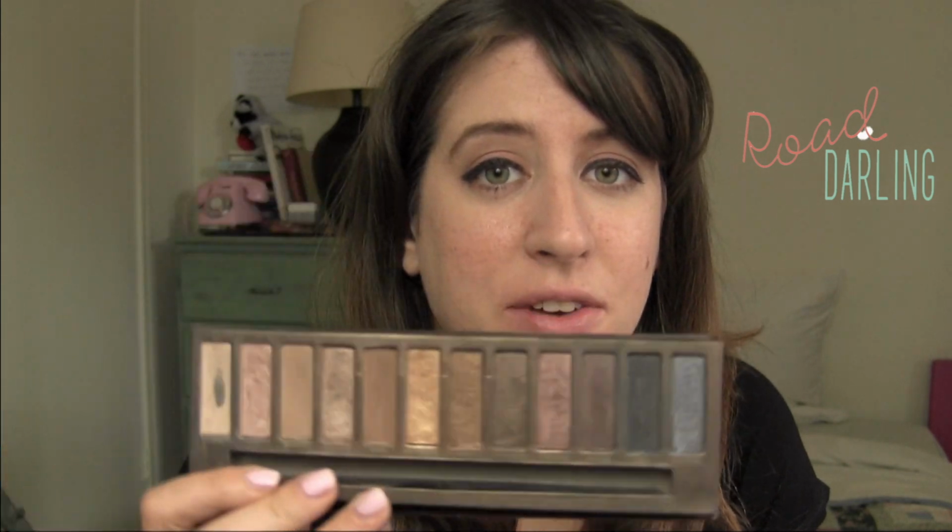Also, I will say that this palette has the least amount of fallout. So I like the formula of this first one the most. However, like I said, I did buy this before they were bought out, and this is a 6-year-old palette, so it may very well be a different formula now for whatever reason. I just feel like the other two had a lot of fallout.